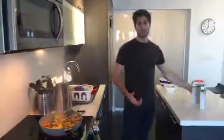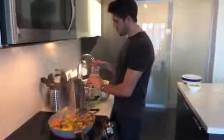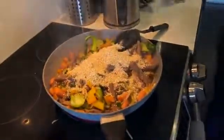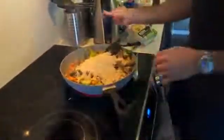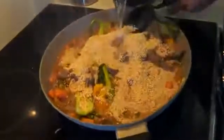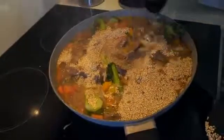And how I do this is also very, very easy. I literally just throw the couscous or the quinoa or the rice, whatever it is you're cooking with this meal, on top of the food. And I'm gonna use 2 packets because I wanna make a lot of food to last me throughout the week. And now you just add a bunch of boiled water. And you want to add a decent amount of water.